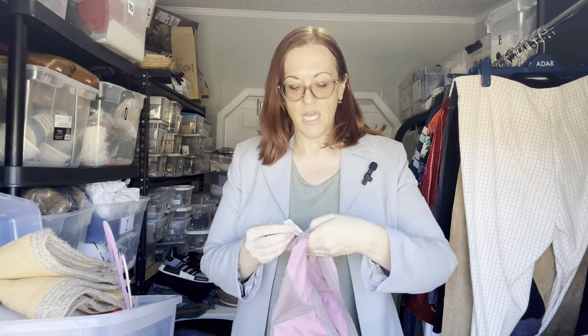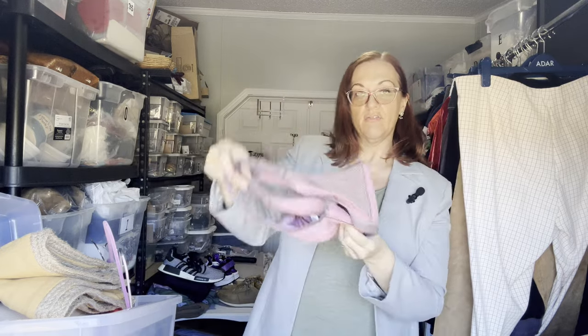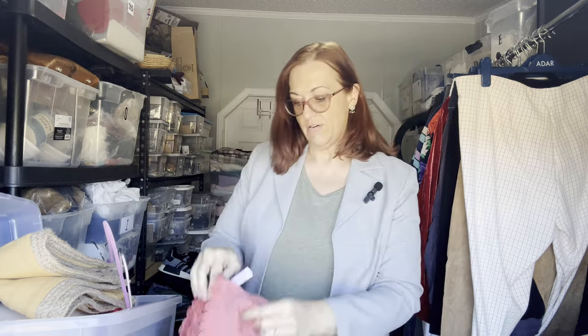Next, we have a sports bra. And this is by Wacol. And it is a 38F. Very full support. Underwire. 38F bra. All right, next we have an Adore Me bralette in a size 1X.